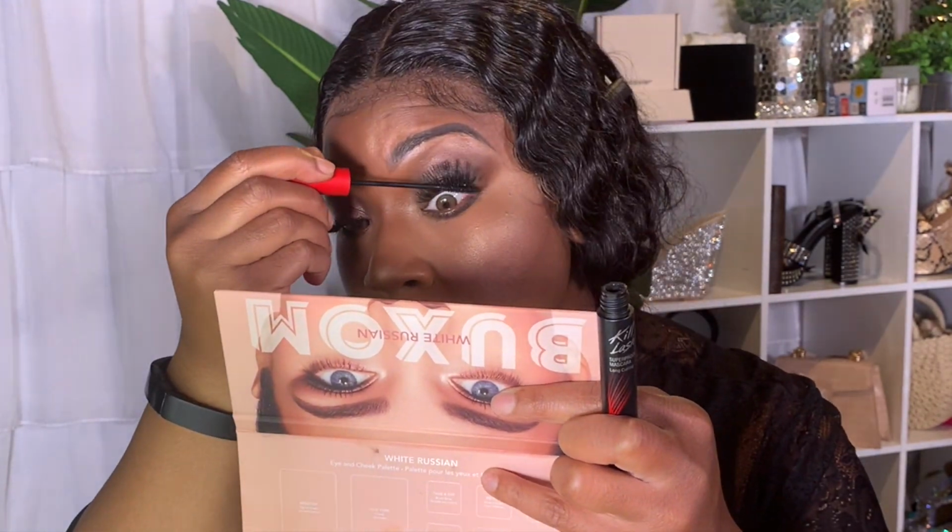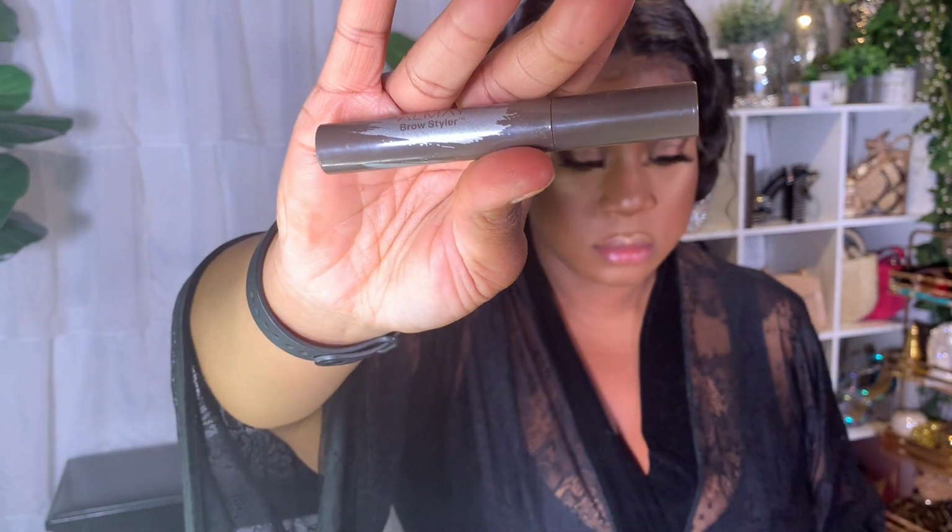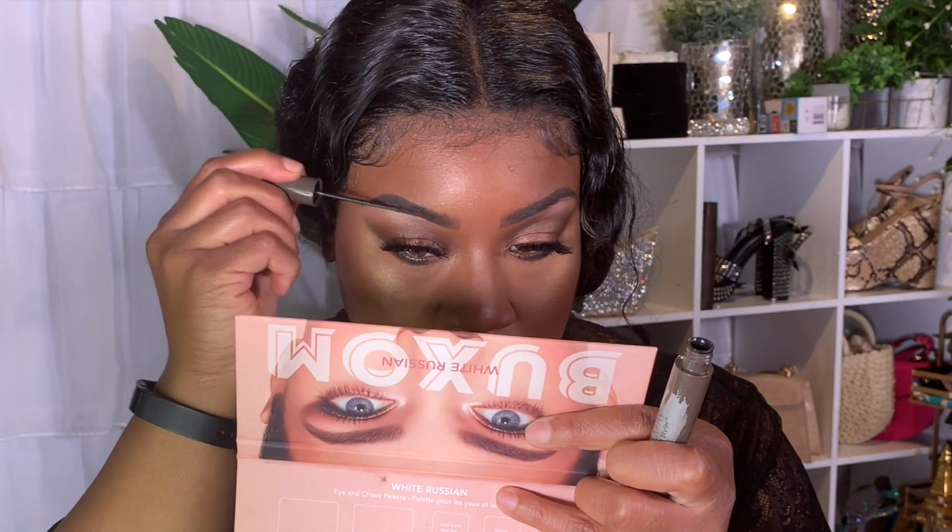So I have my Almay Brow Styler. It's a gel for your eyebrows. I'm going to put that on because, as you do your makeup, you get powder and stuff in your brows. It makes them look white.